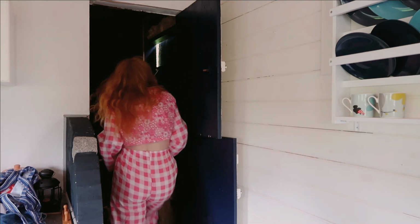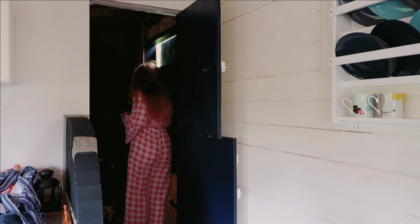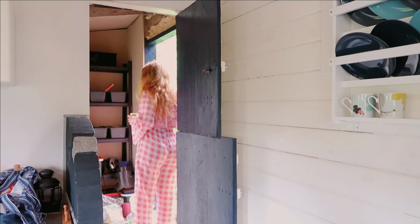I really don't like this bit out here. I think it's so scary and so dark. And just, yeah, don't like this bit. The main thing I would like to get done today is to finish painting the living room so that we can start decorating. I really want to stay over here as soon as possible, but I need to finish painting so that we can clean the house and decorate.